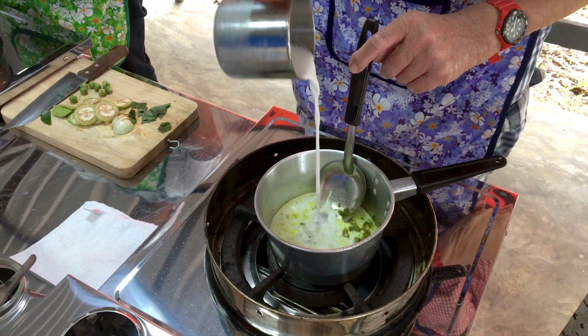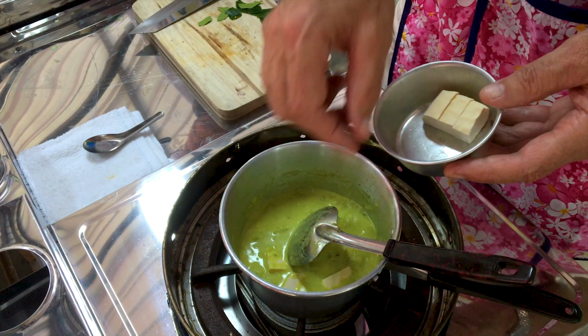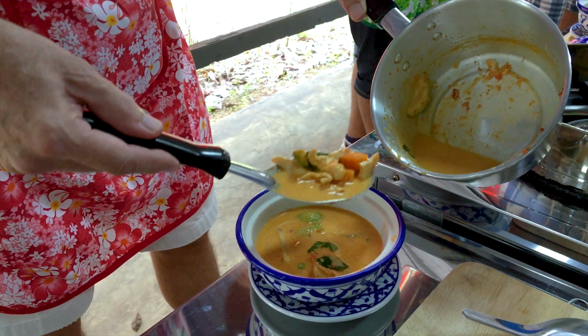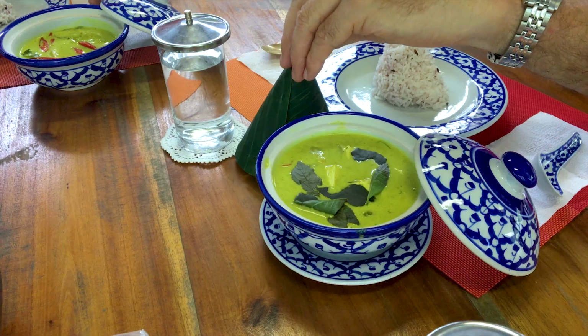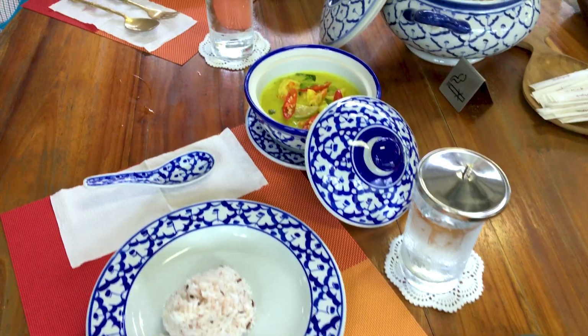In the next step, we will cook it in coconut milk, which adds a sweet note and creamy texture, gradually adding all ingredients to a pot. The result will be a feast of colors and tastes. Served with rice, this Thai dish will give you an unforgettable gastronomic experience.